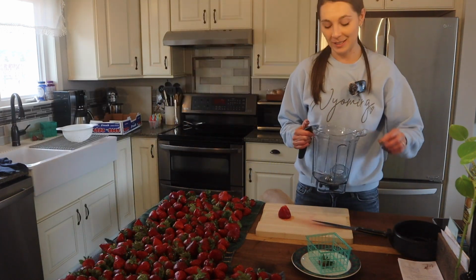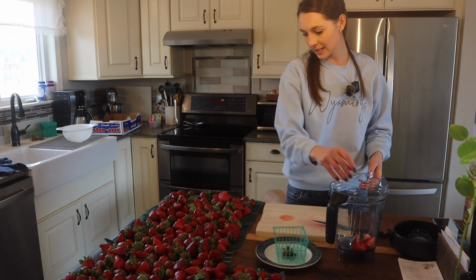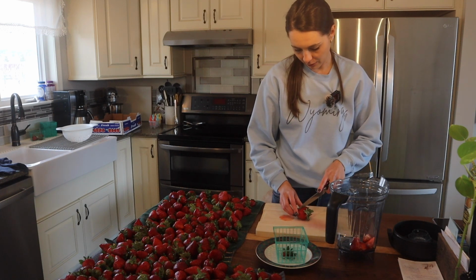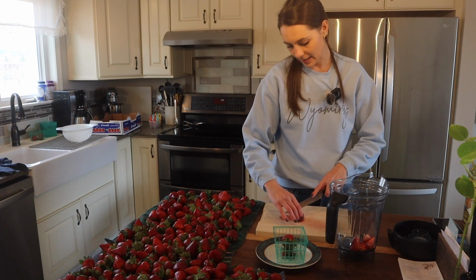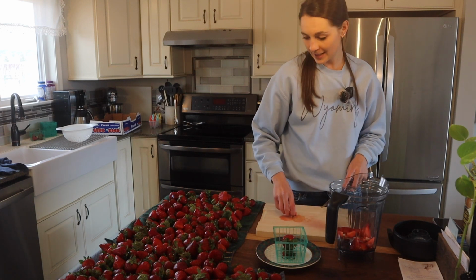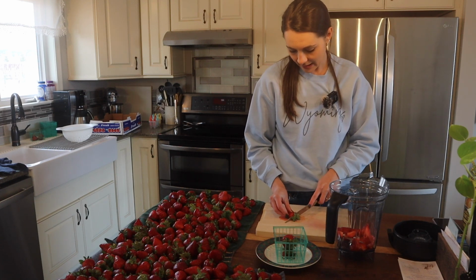And this really couldn't be any more simple. All I really need is about a pound of strawberries. So I'm just going to, and I'm okay leaving a little bit of the strawberry left because these are all gonna go to my chickens. So nothing is going to go to waste. So I am going to just slice up about a pound or so of strawberries.